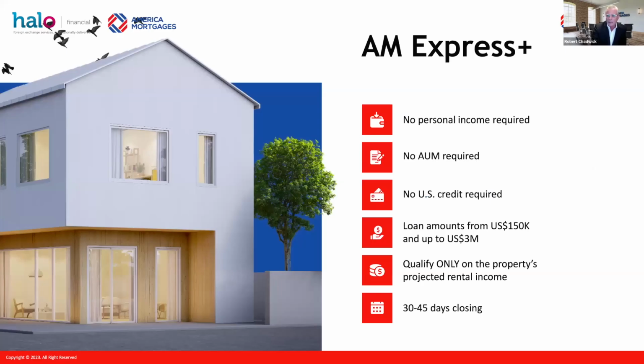The AM Express Plus, this is the one that we were saying qualifies only on the rental income of the property. Again, all of our loans, no US credit is required. Loan amount for the particular program can be up to $3 million. And we have, again, the 30 to 45 day closing.